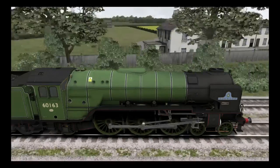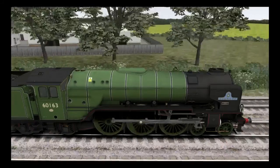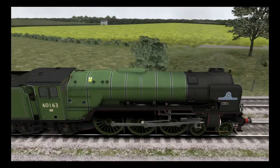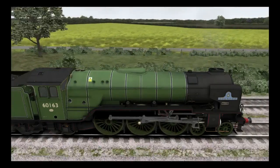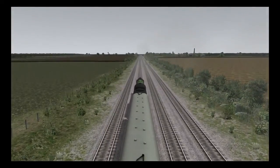Tornado represents just what can be done when a group of people come together tied by something that they love and have the will to not only give it fresh life, but improve it as well. Thanks to them, the Rails of Britain was able to play home to a locomotive the world hadn't seen for 44 years. Welcome home, Tornado. Welcome home.